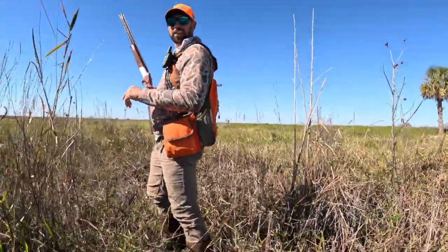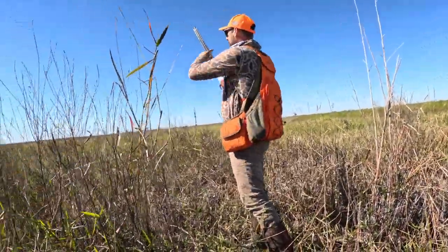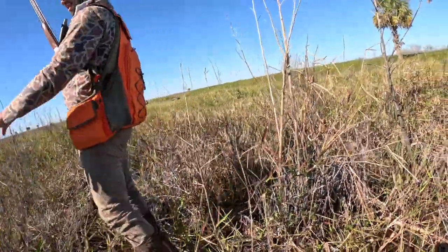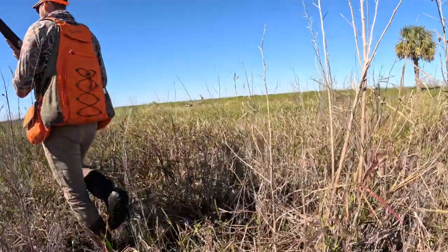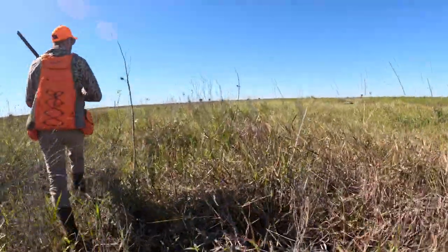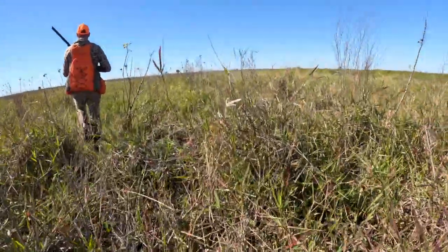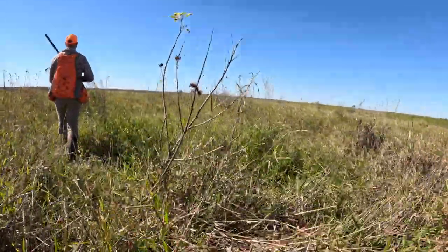Spot up here where the grass is a little shorter. You want about an inch of water and short grass or a little muddy patches. That's what it'll be. Right here. Whoa. Snipe. Birdie.